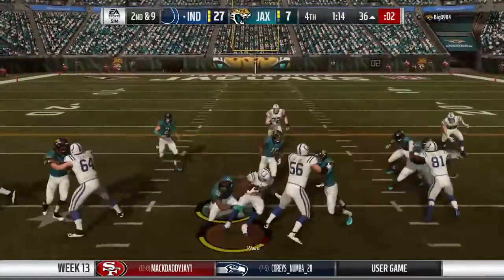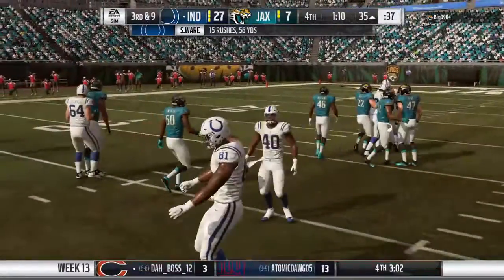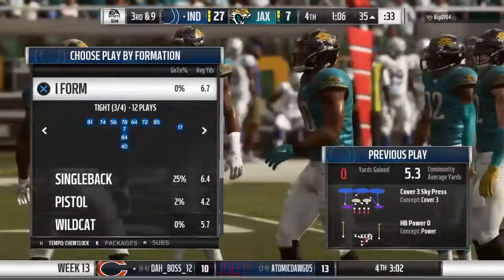And they'll go with the ground attack here. And he stopped immediately there. No gain on the play there, so that doesn't help. Now they're looking up at a 3rd and 9 situation.